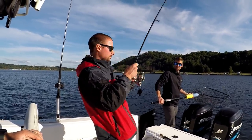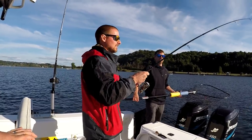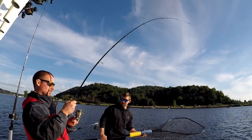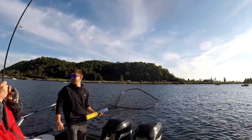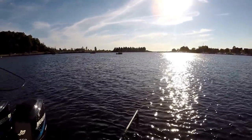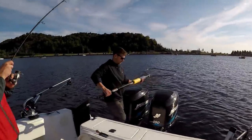Dude, we gotta do this more often. Light tackle salmon fishing, we baby. Yeah, this is a medium action 6'6" rod and a 2500 reel with 8-pound test. Dude, this is so sketchy. I'm happy my knot hasn't broke yet. I'm gaining on him though. He's getting tired. I'm kind of getting tired too.